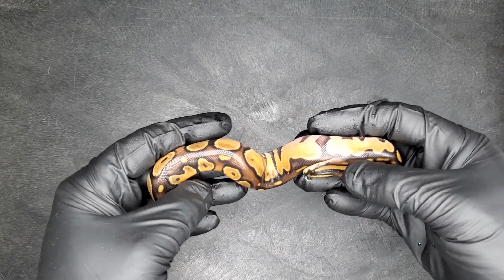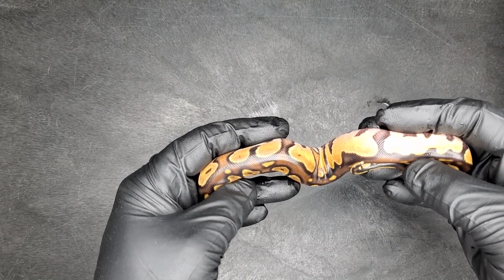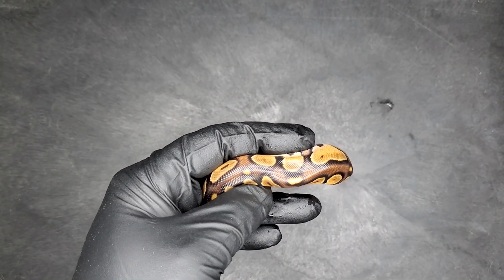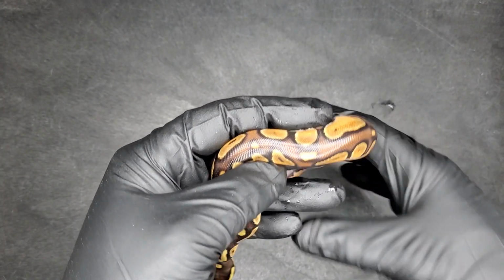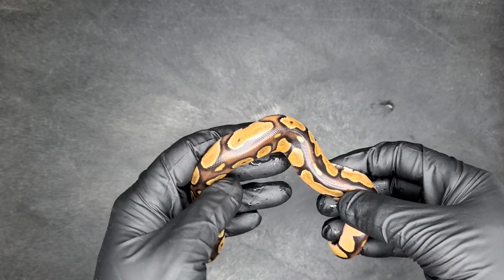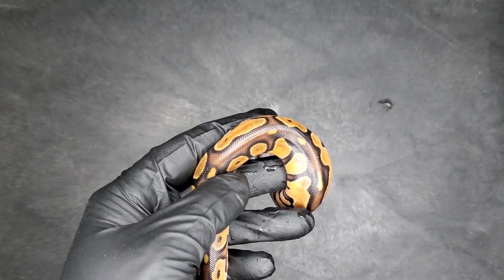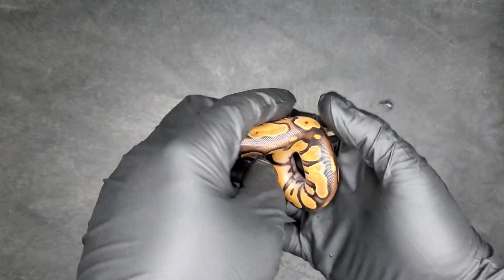I noticed I'm getting a lot of reflection from that light. Hold on, guys. Let me see. Maybe I dim it down a little bit so I won't get that much. Is that better? Maybe? Yeah, I think so. All right. We'll keep it at this level.